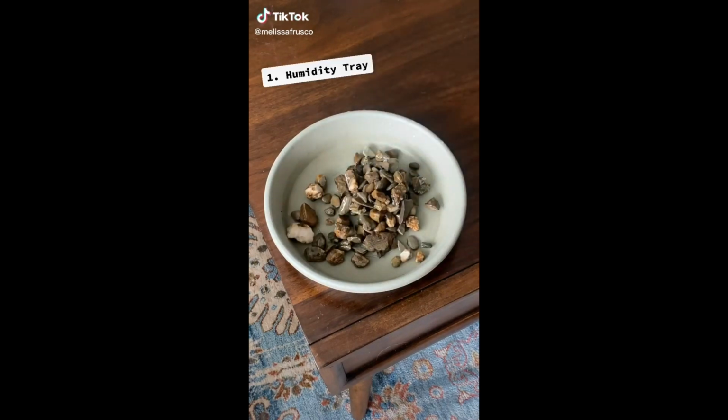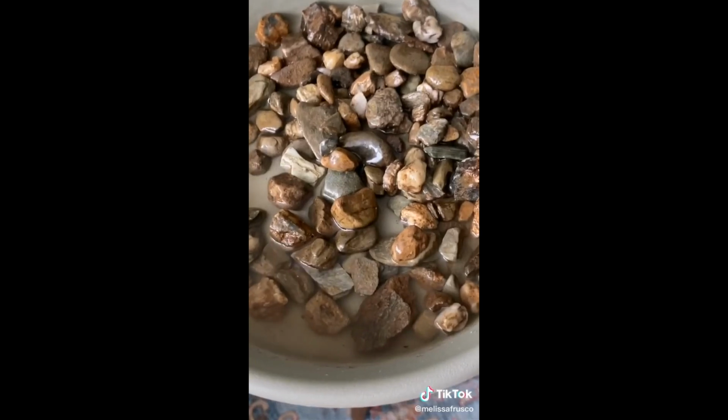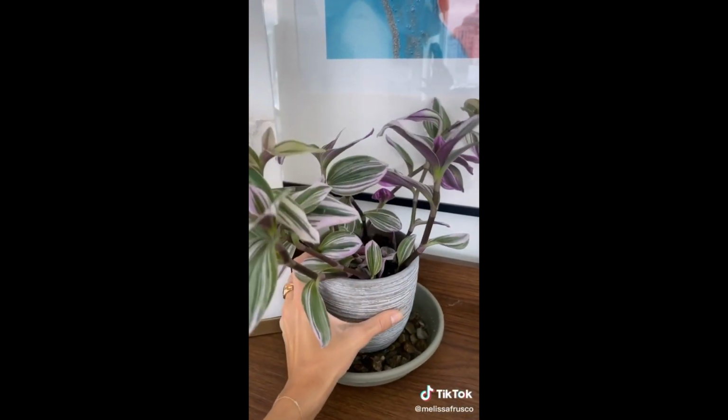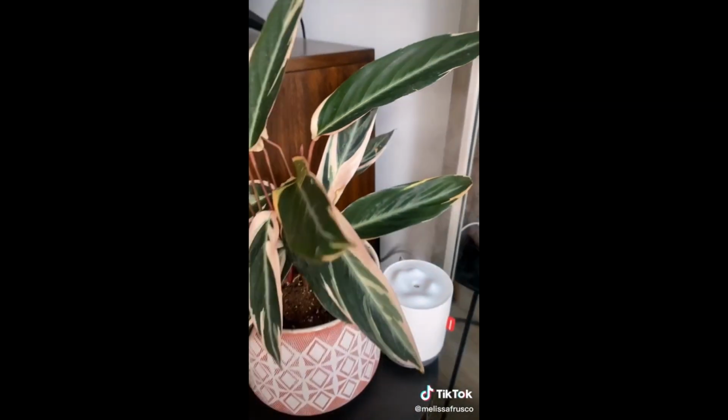Today's plant tip, 2 ways to increase humidity for your houseplants. First, find a tray or saucer that's wider than your plant and fill it with small pebbles. Then, fill the saucer with water just below the top of the rocks and place your plant on top. As the water evaporates, it adds humidity to the air around your plant. Another option is a portable humidifier. I found this one on Amazon for less than $20.